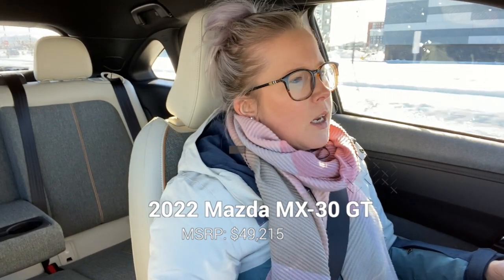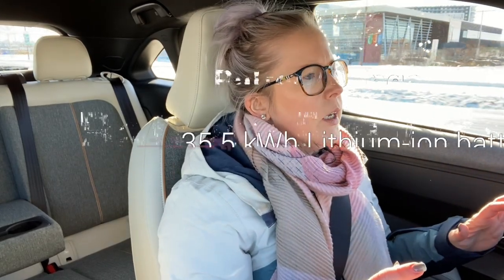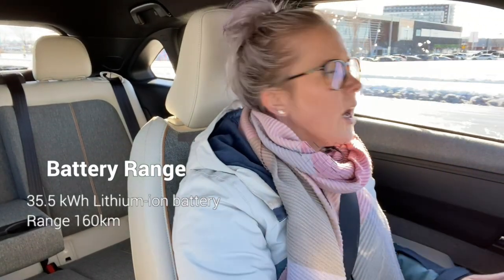And I have the GT version, there's a GS as well. Doesn't change the range or anything like that, just changes up some of the amenities and appearances. So I have the GT, which sits at just under $49,000 starting price, so before you've added anything. And in terms of the battery, it is a smaller battery, it's lightweight, and because of that, the range is rather small. So they estimate, best case scenario, you can get between 160 and 170 kilometers of range on this.